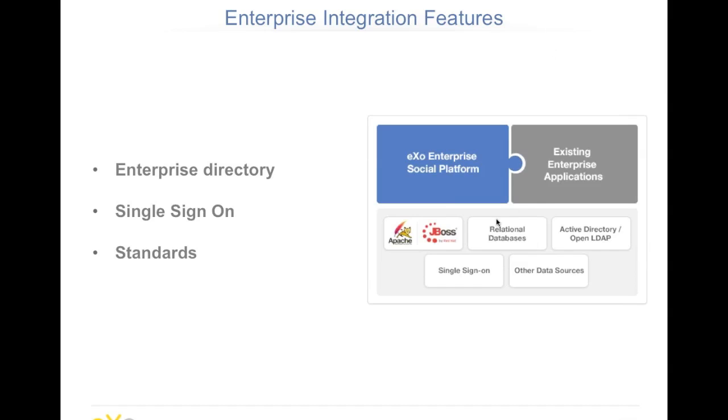Sorry. Yes, I was talking about enterprise integration, sorry. So one last thing, again, is if you choose to install eXo Platform in your own infrastructure, then you can connect with your own existing software. Like, for example, if you have an enterprise directory, you can connect it to eXo Platform for the authentication or authorization. For example, you can use an Active Directory for the authentication and OpenLDAP or Hibernate or the same Active Directory for the authorizations.